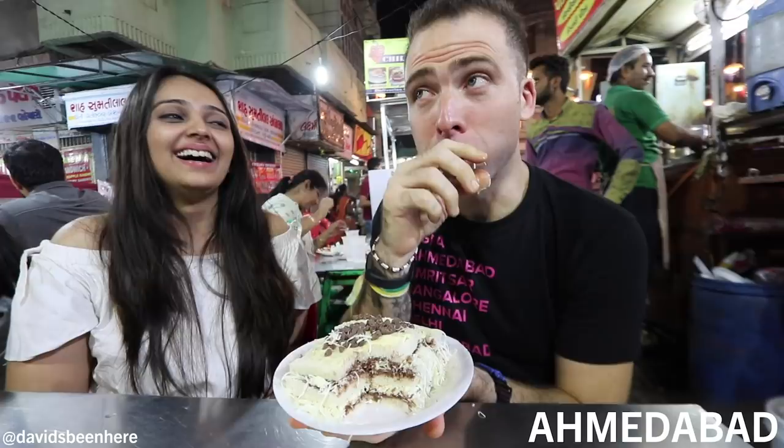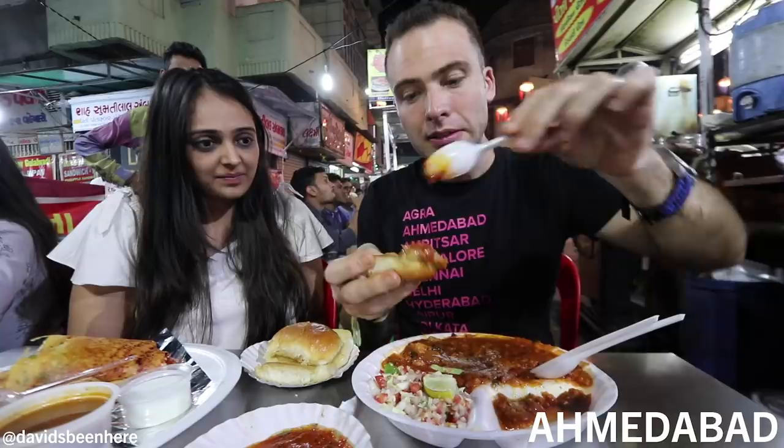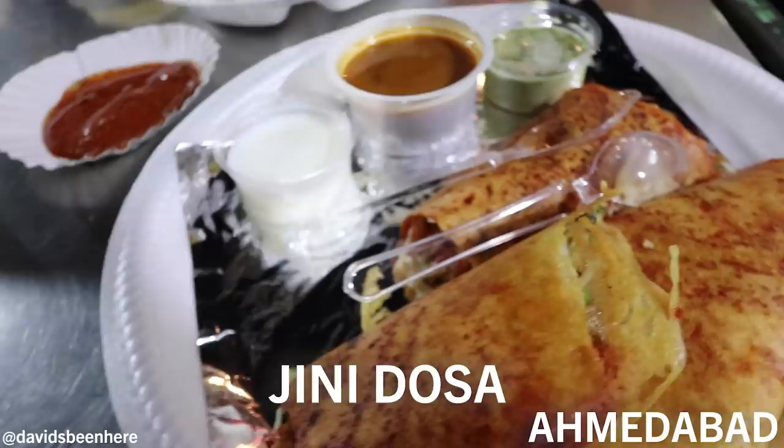Pav bhaji. With some chutney. Tamarind chutney or tomato chutney? No, garlic chutney. Oh my god, it's intense garlic. The thing I can tell you is that because of the cheese and all the ingredients inside, it's a little more moist. It's not as crispy as the dosas that you have in the south.